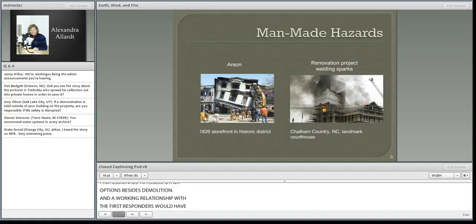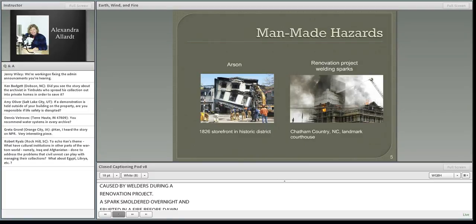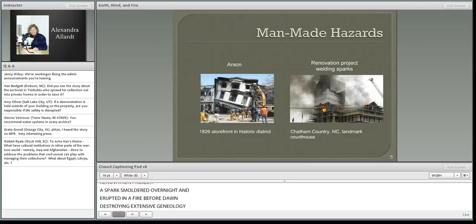The fire to the landmark courthouse on the right was caused by welders during a renovation project. A spark smoldered overnight and erupted into a fire right before dawn, destroying extensive genealogy archives and the entire collection of the first floor Chatham Historical Society that was sharing space in that building. The highest risk of fire for most places is from renovation projects.